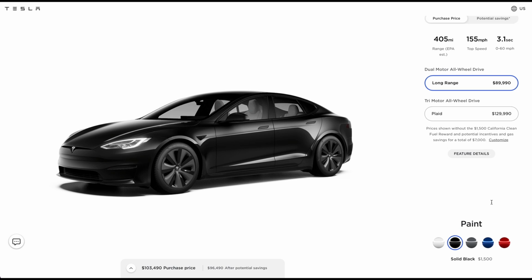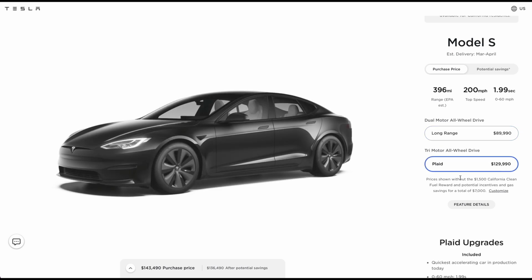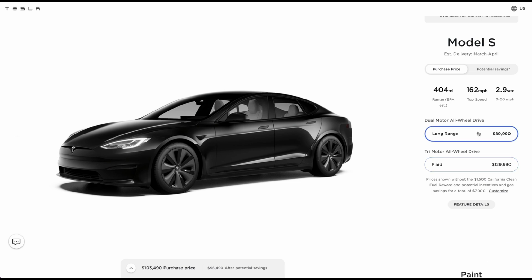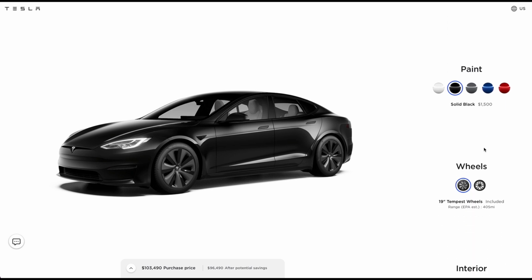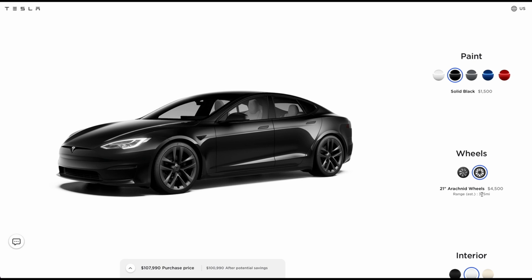And if I scroll back up to the top, yeah, sure enough, 405 miles on the long range version, mainly because of the rims themselves that are set up here. And even if I switch to Plaid and I were to get these smaller wheels on the Plaid, you can see that the range jumped back up there as well. But let's stay on the long range. Scroll down. I'm going to go ahead and select the high performance 21-inch wheels and tires, mainly because I really like the look. 375 miles on one battery charge is still just outstanding.